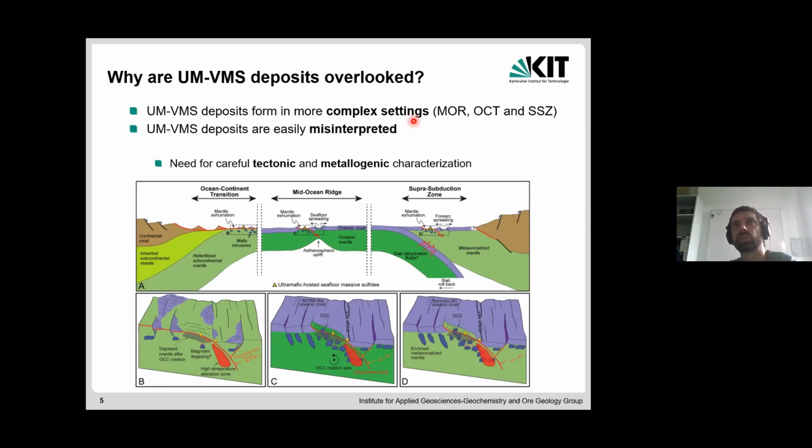So when we say complex tectonic environment, what we realized from doing the review of more than 60 ore deposits from the geological record is that some of these deposits are forming in mid-oceanic ridges, which is quite familiar and well known. But some others are forming in ocean-continent transition, and some are forming in supra-subduction zone environments. And we were quite surprised by this type of environment.